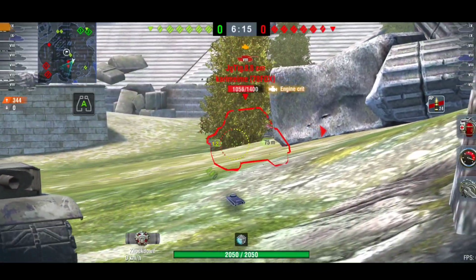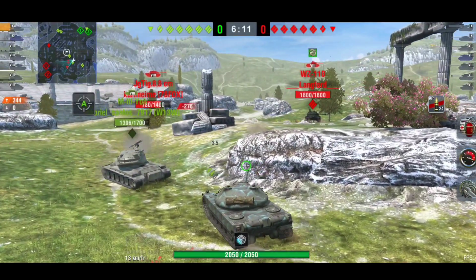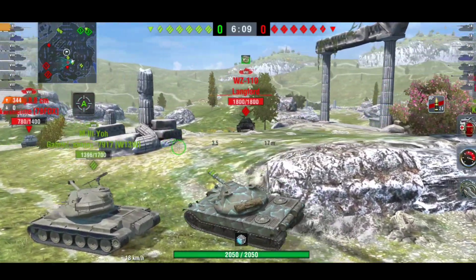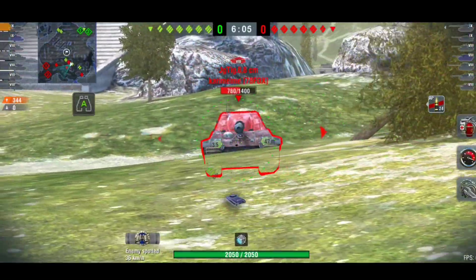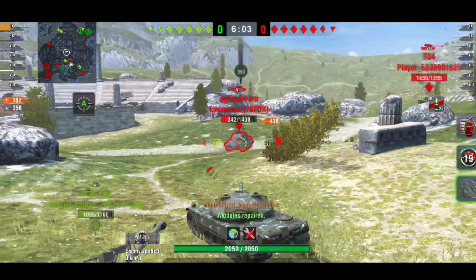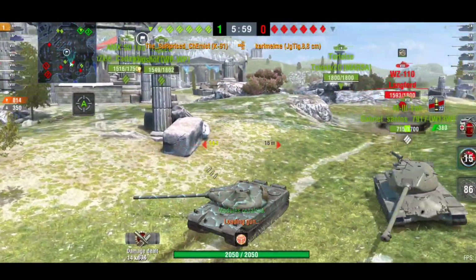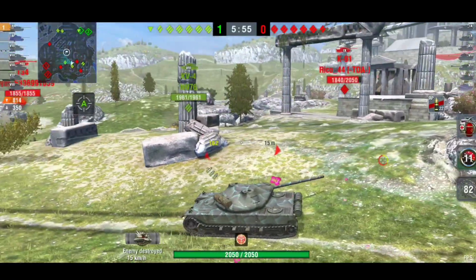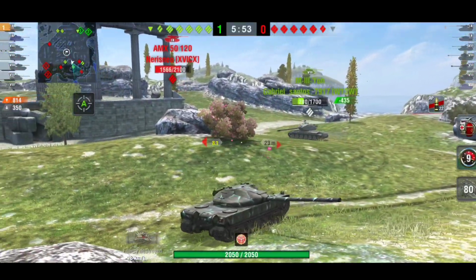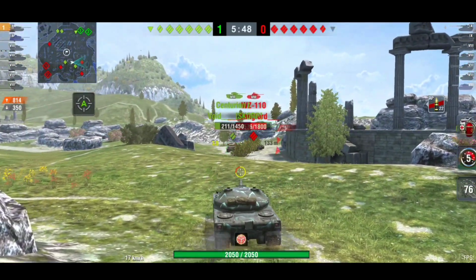Most tier 9s can, to be honest. Most tier 9s, there's only 1 or 2 that is not really good enough for tier 10. Maybe the M46 pattern, maybe a couple of other tanks, but I can't really think of any. The 120 is not good enough for tier 10, but most other tanks are good enough to perform in tier 10. So if they're good enough to perform in tier 10, when you're in tier 8, it just makes the tank so much better. And for me, the K91 is no exception.